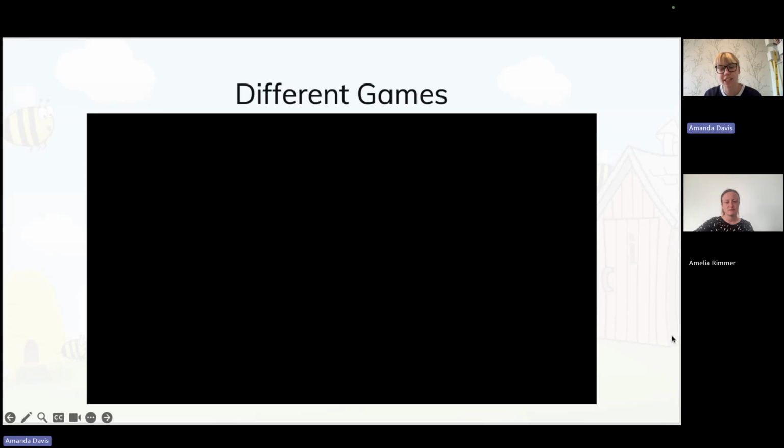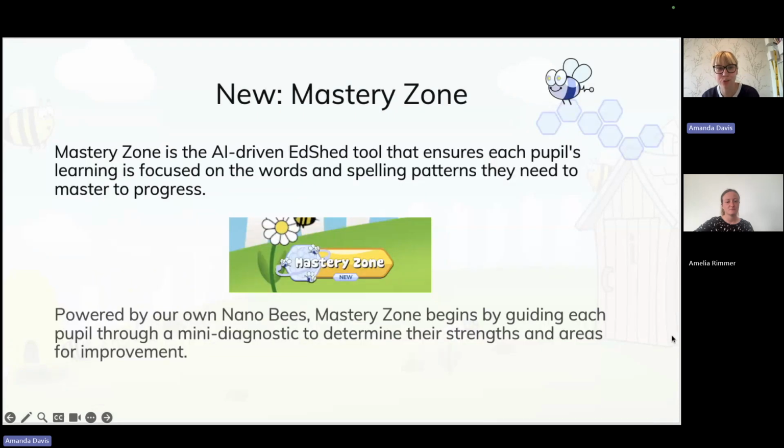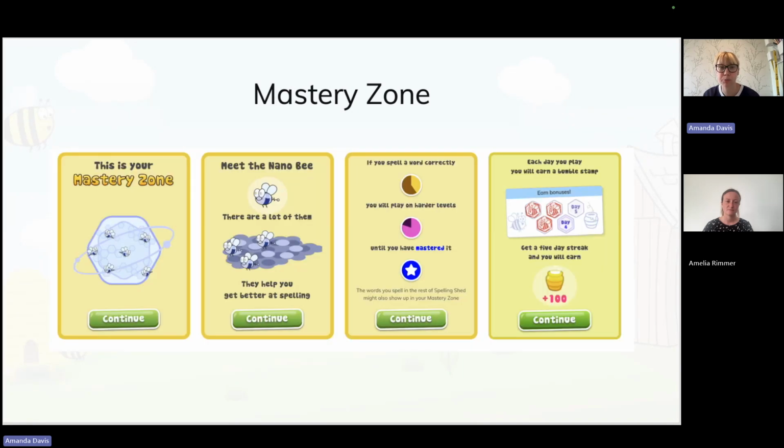Okay, as you can imagine, the games prove very popular with the children. We've also got the new Mastery Zone. It's AI driven, and it ensures each pupil's learning is focused on the words and spelling patterns that they each individually need to master. So it's powered by our nano bees. It begins by guiding each pupil through a mini diagnostic to determine their individual strengths and areas for improvement. So each word you spell correctly, it will keep on appearing until you have fully mastered it.